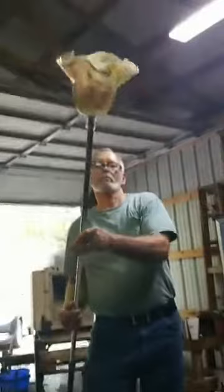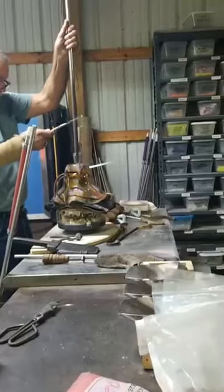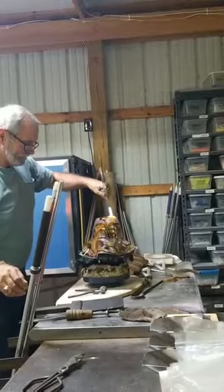Wait a sec, wait a sec. Okay, there you go. I had it all zoomed in on you over there. And then he's just going to tap the punty and it's going to hopefully let go. Don't lose it on camera. We lost one today exactly that way. Just like that, it slid off of where he's knocking it off.